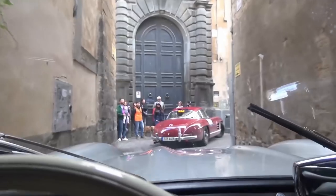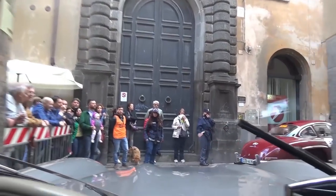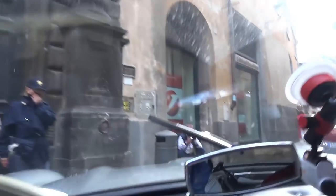So close! I tell you what, the GTR coming through here would have been quality. I'd have loved to have seen that. No power steering, round we go.